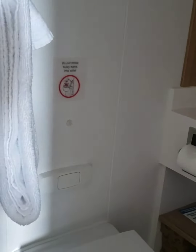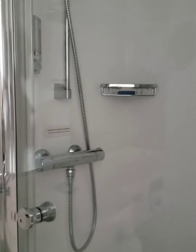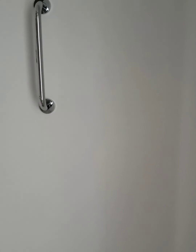Okay, so we've got the toilet and then the glass door, which everybody has talked about. It's nice. I think the shower's pretty good. Okay, so I didn't really do much of a stateroom tour because they're all over YouTube, and I'm not the first one here, so you can find them.